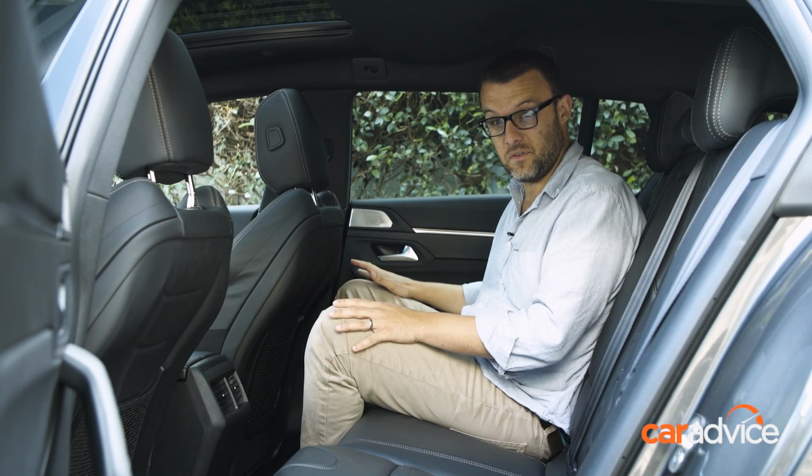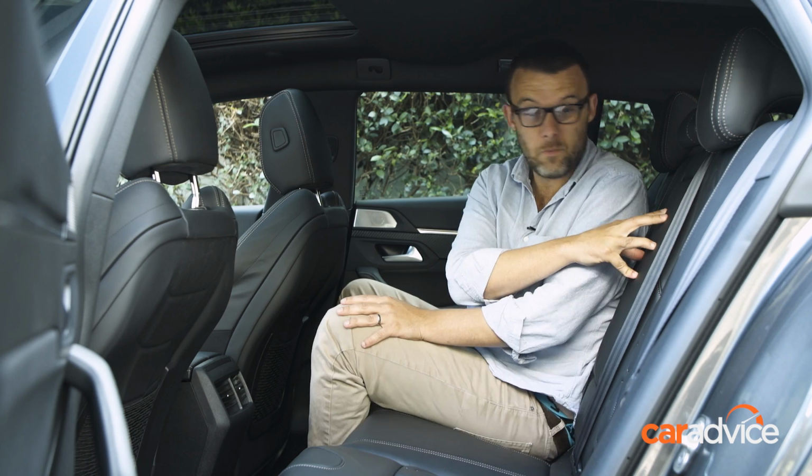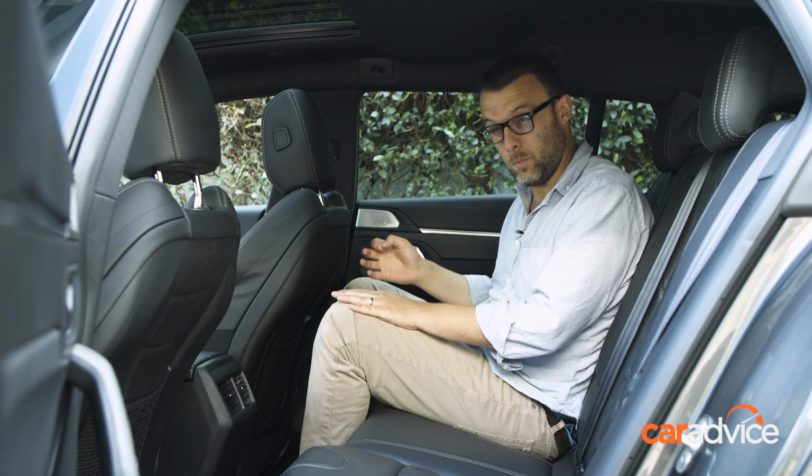It's a very stylish feel overall. However, I feel like these back seats are a little bit more upright than they could be. My knees feel high as well. It's that risk of being cramped if you're a little bit taller.